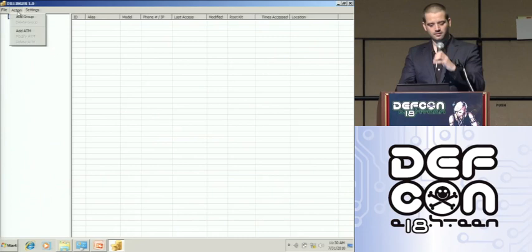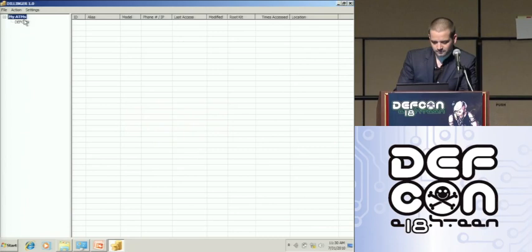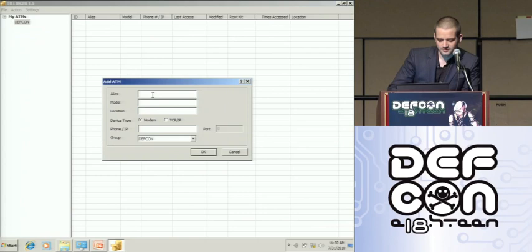Okay, so we can start by adding a group. We'll make the group DEFCON. Can now add an ATM. My ATM. Location, I guess, would be on stage at DEFCON. And even though I support both modem and TCP/IP, I just have this wired over a crossover cable just for the ease of demonstration, really.